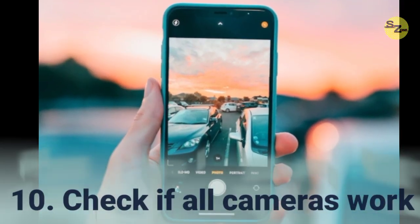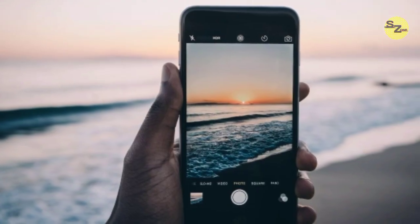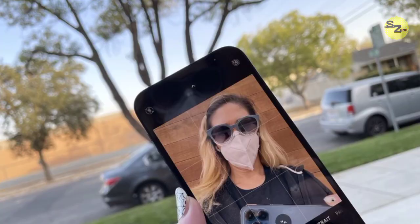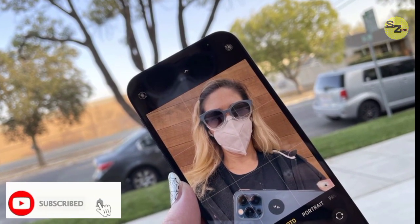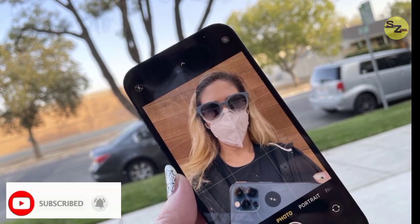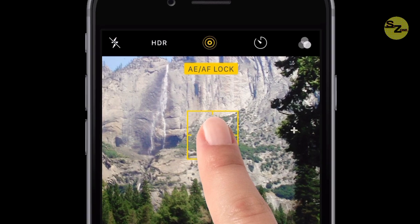10. Check if all the cameras work as advertised. Finally, check all of the cameras and lenses. Open the camera app and switch to the front-facing camera. Then use all of the cameras on the rear of the device. In good light, the image should be relatively clear and not grainy. The image should update smoothly, and tapping the screen should focus on that particular area.